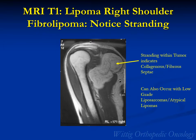This is a T1 weighted MRI of a lipoma of the right shoulder. This is technically a fibrolipoma. That was the final diagnosis when it was removed. You can notice the stranding within the mass. So this is T1. It's mostly high signal lobulated contour in the T1 weighted image, but then you have these lower signal intensity areas within it that are indicative of collagenous or fibrous septae.